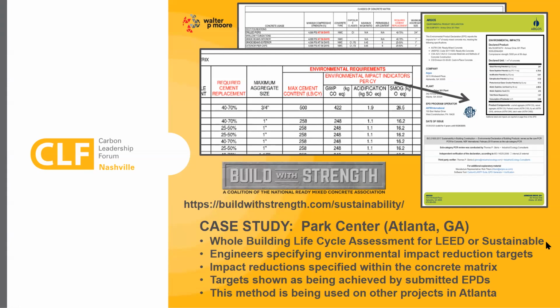So looking at how they achieved this, they did a whole building life cycle assessment as part of their LEED and sustainable design strategy. This has resulted in structural engineers specifying environmental impact reduction targets on their drawings, actually. This is an example from Walter P. Moore that you see on the screen, where various environmental impact reductions were specified on the concrete matrix within their drawing set. The targets could then be shown to have been achieved by the environmental product declarations, or EPDs as we know them, that are submitted to the design team.